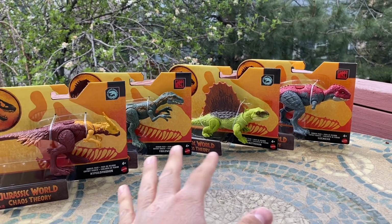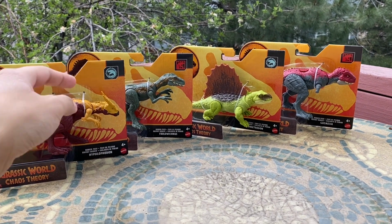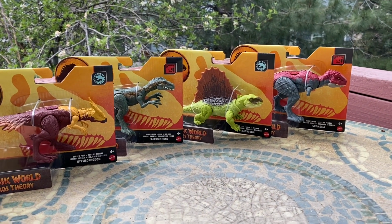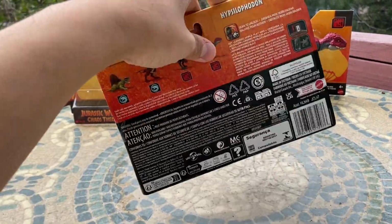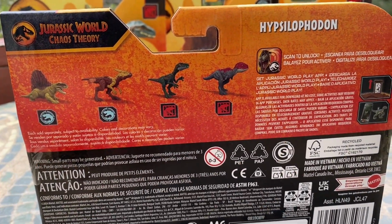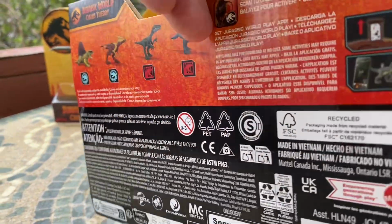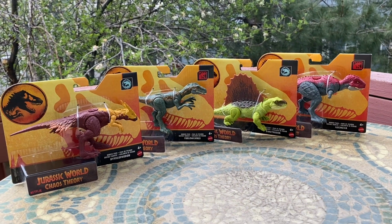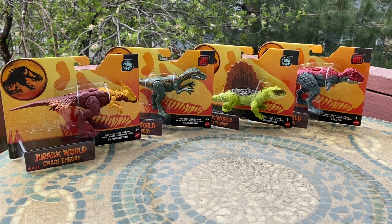The packaging, as you can see, is pretty much the same. The only difference is the figure it comes with, and they have these different little symbols, which we still don't know what they're supposed to mean. But if we take a look at the Hypsilophodon right here, which looks really great, by the way, you take a look at the back, it just has all the figures in the lineup, some fun fact information and all the other stuff. So the packaging is pretty much the same, nothing too special. But yeah, let's go ahead and open these figures up and take a closer look at all of them.